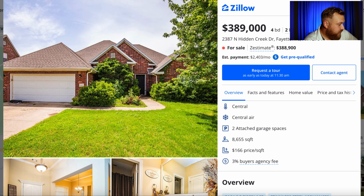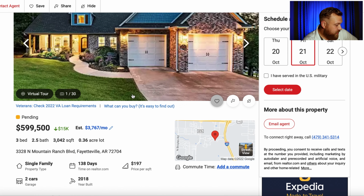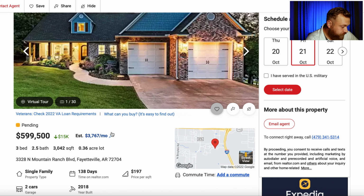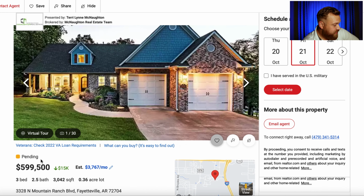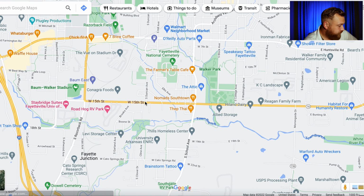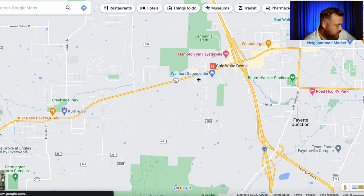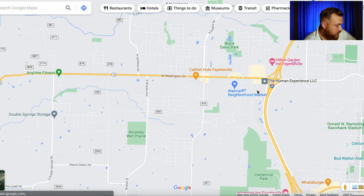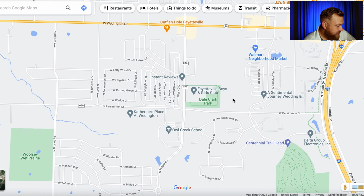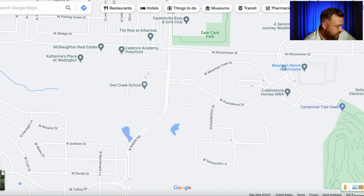All right, so the next one we're going to look at is, where's this one at? This is in Mountain Ranch. Like I was saying, this house actually just went pending, which means it just went under contract. But I'll show you where this one is too. This one's in Mountain Ranch, which is still on that west side, but it's a really cool area. It's this area right here.